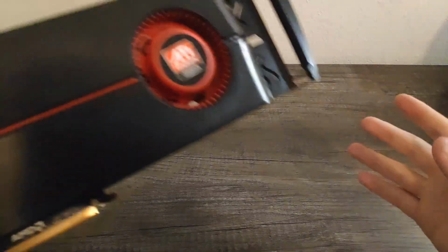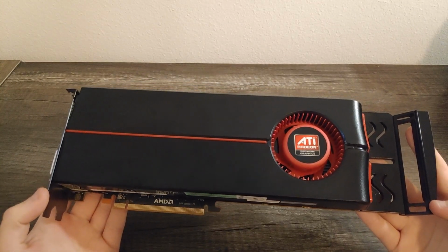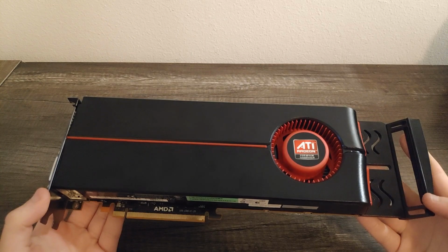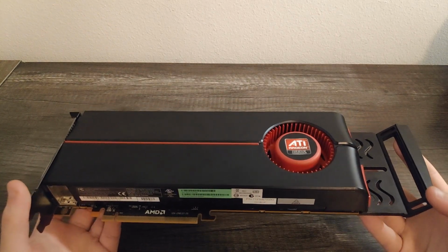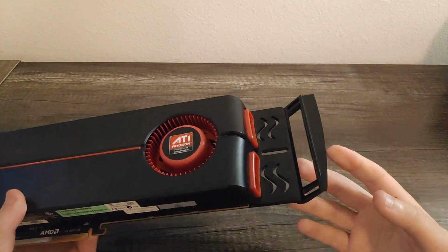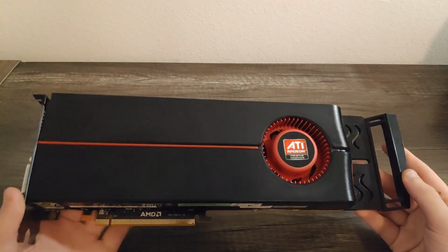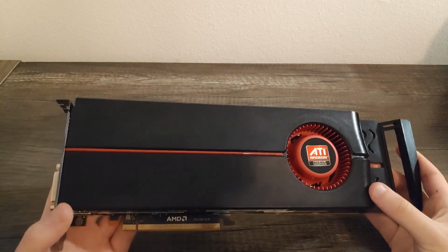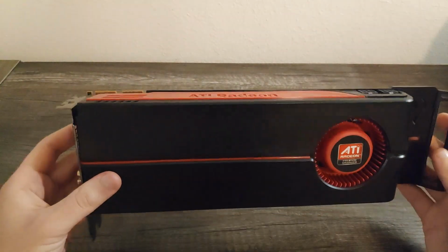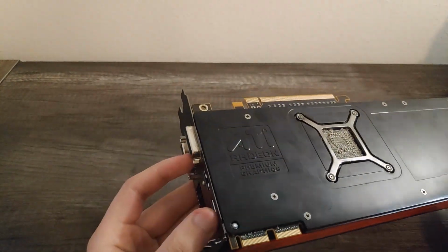And the first card up is the Radeon HD 5870. I picked up this card for around 20 bucks, so I'm really happy about that. I think this one is made by Dell because it's got this support bracket. That's really kind of annoying because I don't have a case that utilizes it and makes the card longer. Anyway, this is a really awesome looking card. I love this black and red cooler. It's got ATI Radeon branding all over it. I mean, come on. This thing is beautiful.